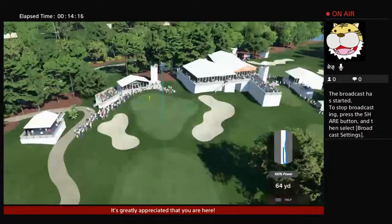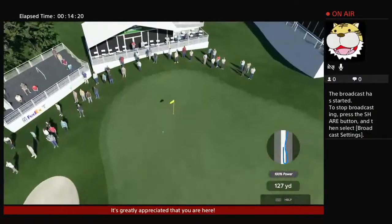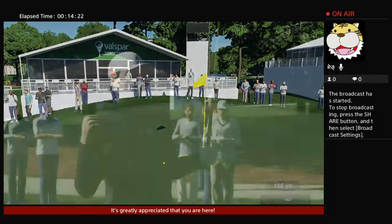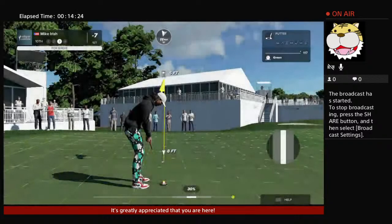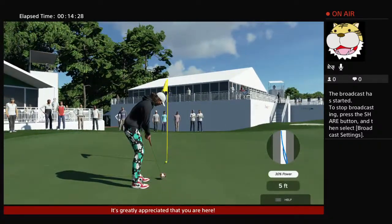Opting for the 9-iron. This one's going right at the pin here. Oh, that's a great approach shot. Gotta like their chances from there. Oh, this will be good for the momentum. Let's make this birdie putt.